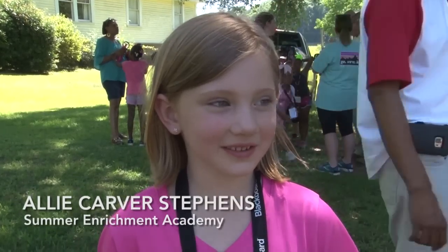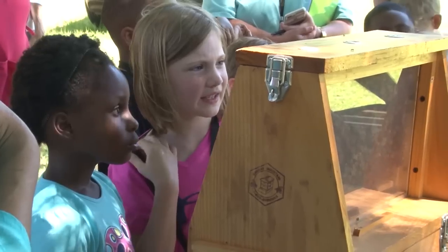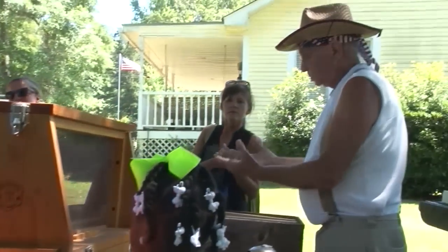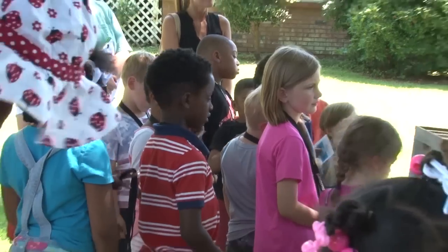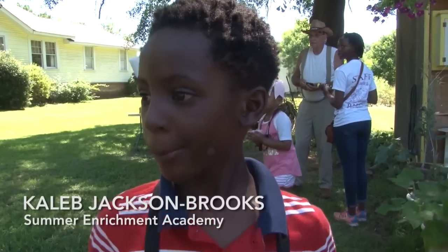So we saw cool things about bees, and we got to learn about bees. The kids have learned from the beginning of the process about the worker bees and how the queen bee is in charge of the hive. Mr. Hewitt showed the kids exactly how a beekeeper can harvest the honey and how he tends to his hives.